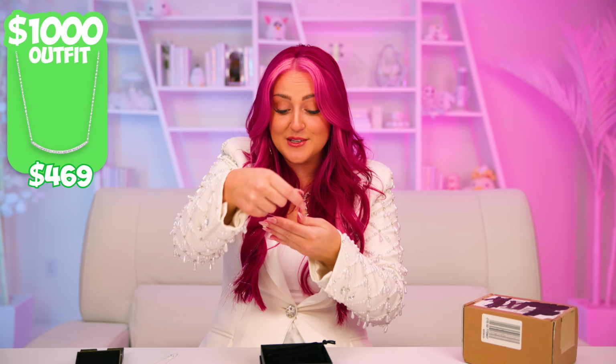Okay, and our Zales one actually does have some diamonds in it. So that's why it's $469. This chain makes me nervous. This is like the thinnest, smallest, most delicate necklace chain I think I've ever seen. I feel like it's just gonna break.